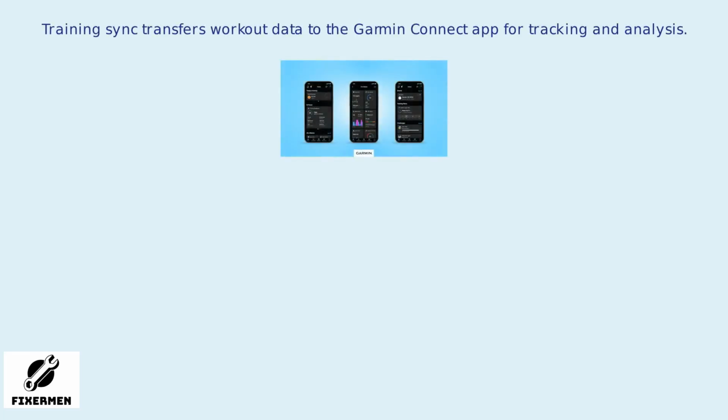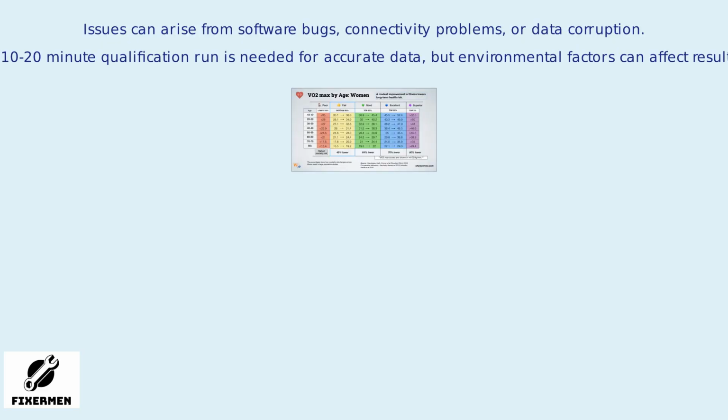Training Sync involves transferring your workout data from the watch to the Garmin Connect app, where you can view historical trends and training insights. However, sync issues can occur due to software bugs, poor connectivity, or data corruption. To get accurate VO2 Max readings, you need a qualification run lasting 10 to 20 minutes, though environmental factors like altitude can influence the data.